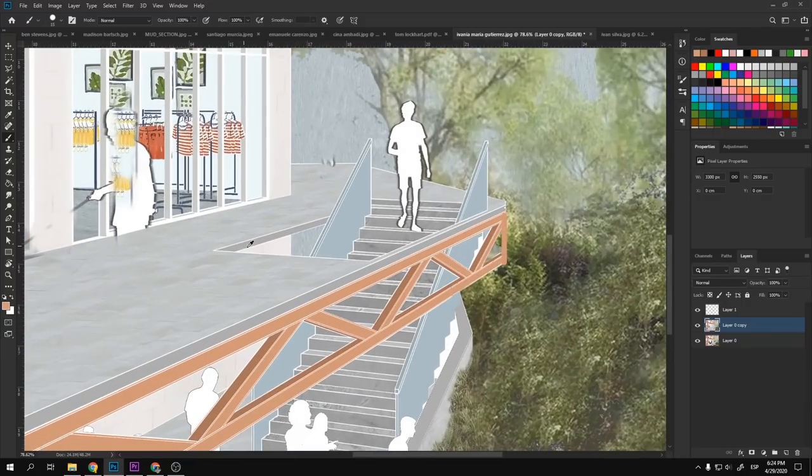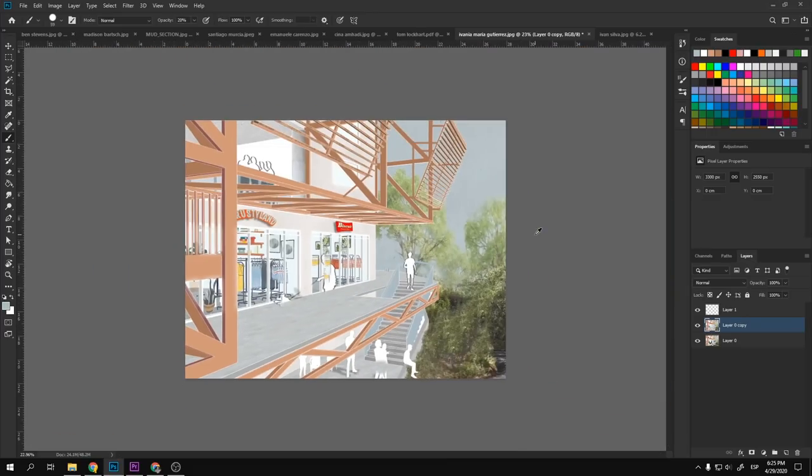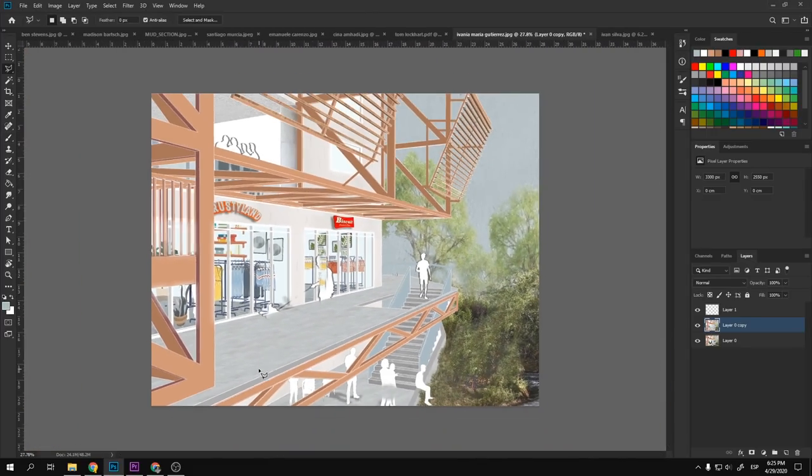I'm very scared for the people over here. Are they going to fall? So maybe you have to extend this railway over here, so people won't fall, because this obviously is only a visualization. But if the architecture doesn't work, then it's not going to work.